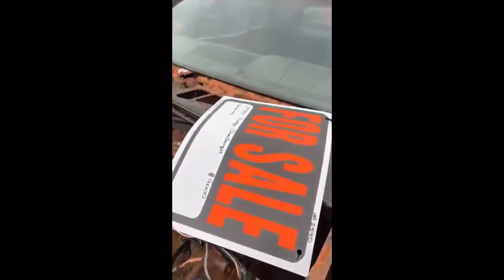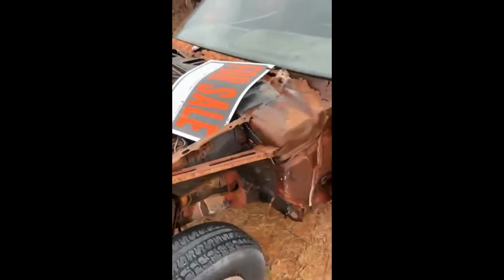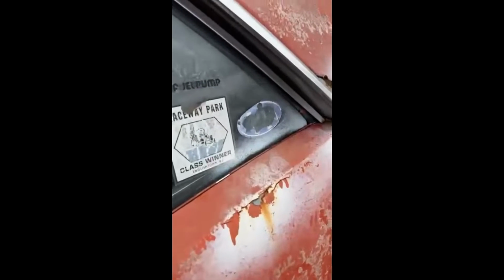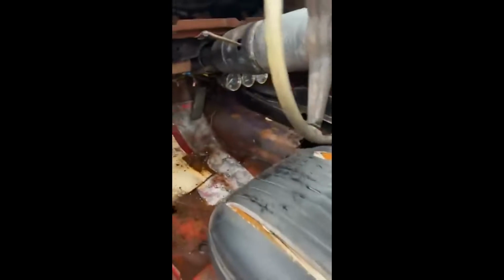They do have the fender tag, safekeeping. And look at that. Big block. Oh, cool. Cool stickers. I love these old stickers on these cars. 4-speed car. Interesting.